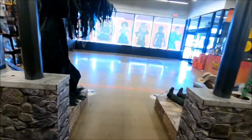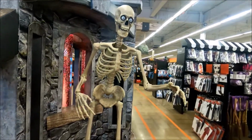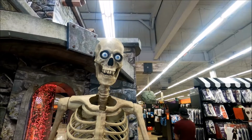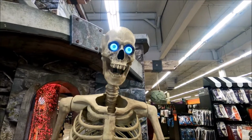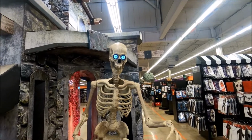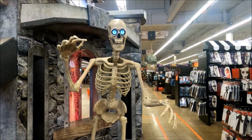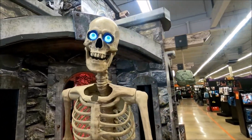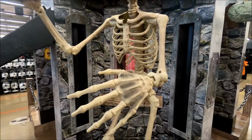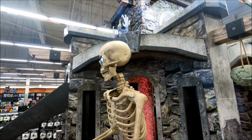Now on the right side of the front display, they have the Grim animatronic set up. He sells for $300. I really like this guy a lot. I think I read somewhere, maybe on the Spirit Halloween website, he has like 6 different motors that let him move in all kinds of realistic ways. And I think he, like Lord Raven, says like 3 or 4 different phrases. He's just a really cool prop. The animation on this thing is very impressive.